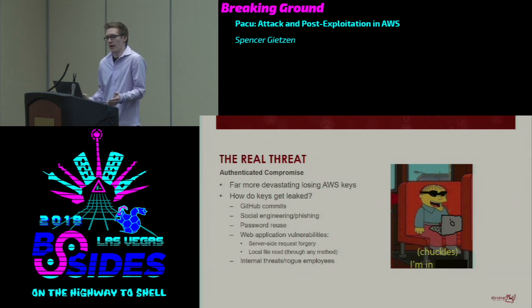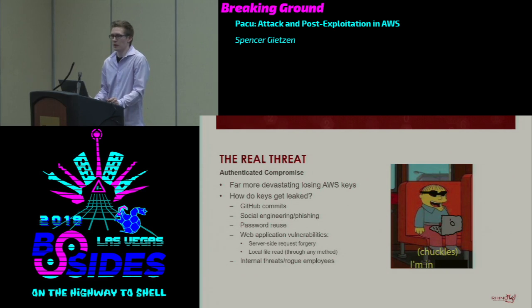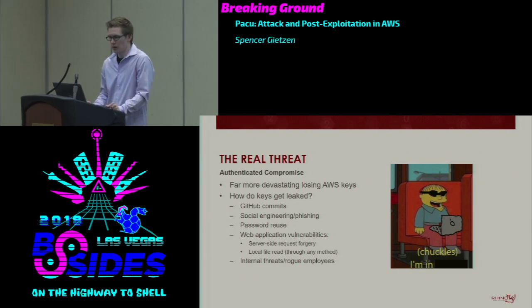And that can happen in a variety of different ways, such as GitHub commits with Uber, social engineering or phishing to get your password or secret keys, and password reuse. This is something I see a lot as a pen tester myself. I go online and find a public database dump with clear text passwords, associate it with someone's email, and then I try to log in on a different website with the same email and same password, and it logs me in. That's extremely common, more common than I would have ever thought.